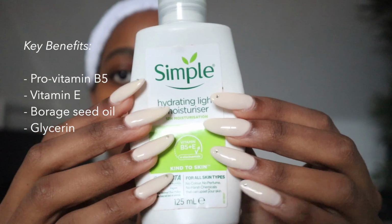And you guys already know I've been riding with Simple from the get-go. I love this light hydrating moisturizer. Again, I love to just warm up the product in my hand before I apply it, and just take that all over my face and my neck also.